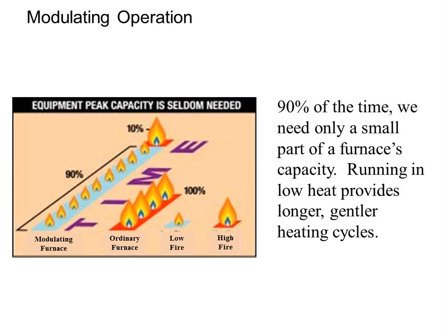But I think I can give you a furnace with 2 stages, a low fire and a high fire. It's kind of like having 2 furnaces in one box. One for when it's really cold, one for all the other days of the year. Well, the modulation example is kind of like that also. The difference there is that it's not only 2 temperatures outside. It's not only 60 degrees outside or 0. It could be anywhere in between.